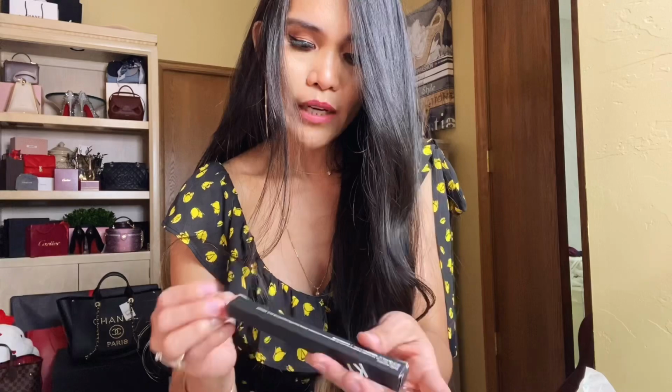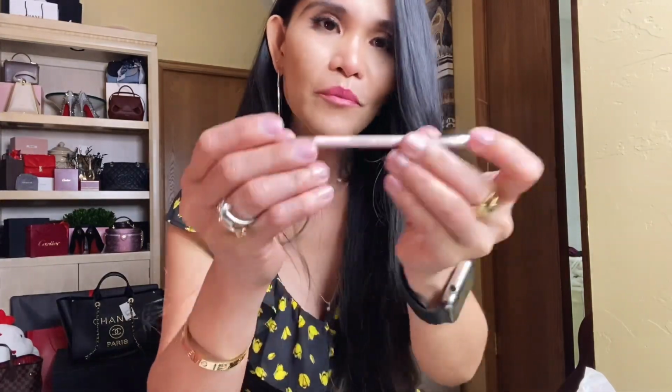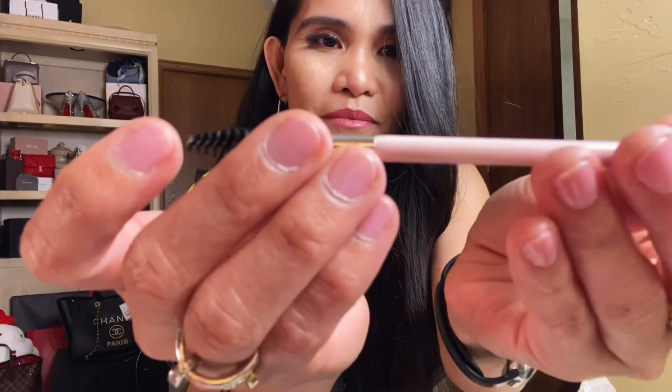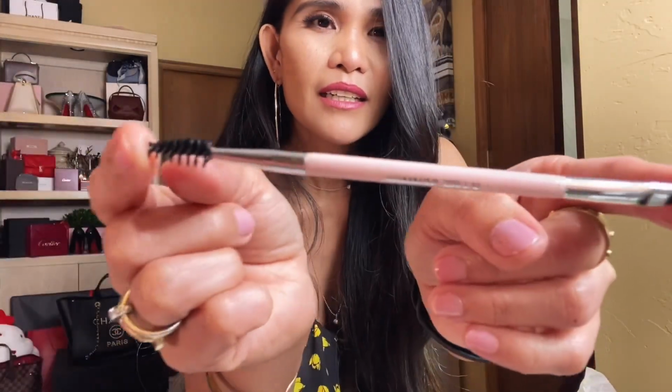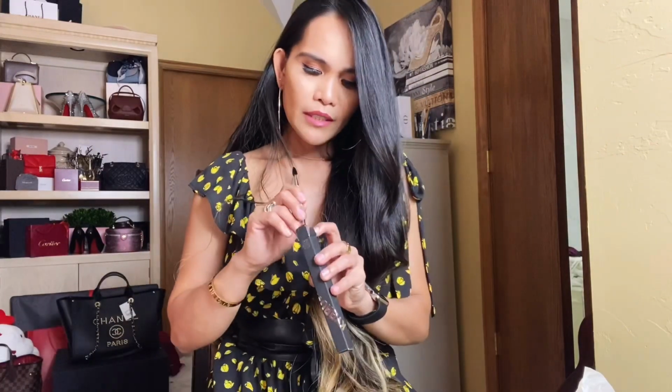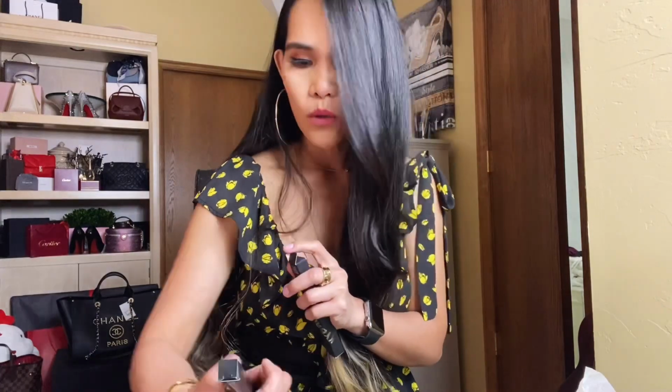If you guys have tried this item already, let me know how it works for you. Leave your comments down below. I would love to interact with you guys. And then here's the item. I would say it's pretty substantial, but who am I to talk about it? I am not really professional or picky about my brushes, but yeah, so that's the Kylie Jenner brow brush, or Kylie Brow.